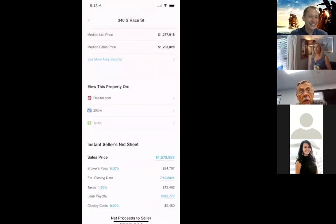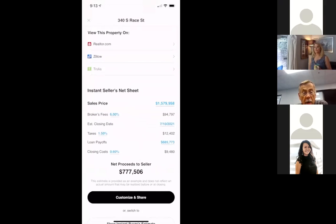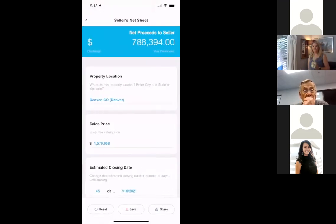And then at the very bottom, you are able to look at the property on Realtor.com, Zillow, or Trulia, which takes you to the web listing right away. So you can see what their estimated value is on the property, what they might think the bedrooms and bathrooms are if it's a little different from the application or the assessor. And then at the very bottom, you can customize and share your net sheet.